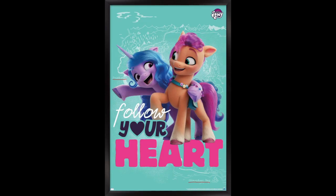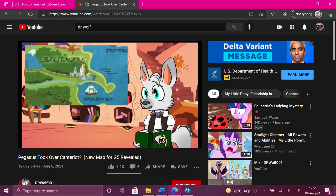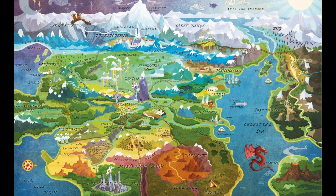Bridlewood and Maritime Bay are often kind of random corners of Equestria. Dr. Wolf suggested that they take up the ancient equestrian locations of Whitetail Woods and Baltimare, respectively. I think I agree with that assessment. Maritime Bay is a little too far south, but the reason for that could be as simple as Sunny is in the way of where it should be, so we just put it here.